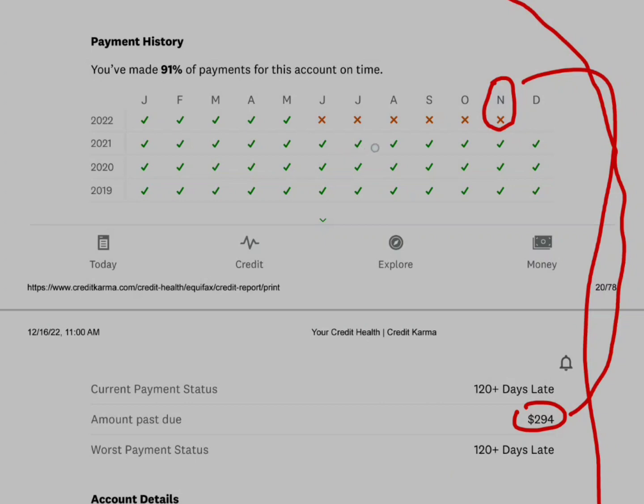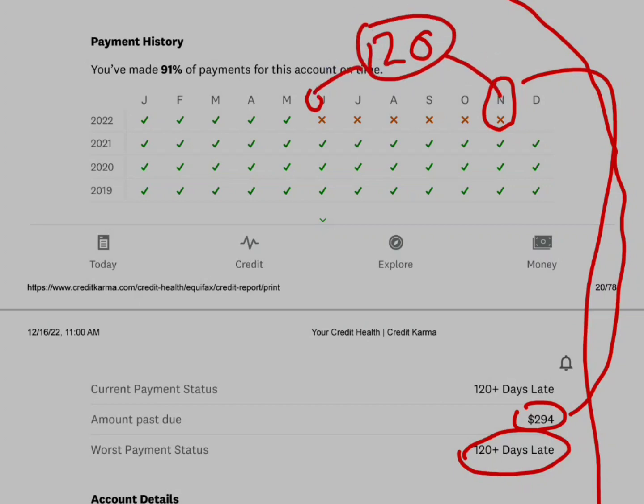120 days, 3, 6, 9, 12, 20. And then this is another. It says 120 days late, but then from when? From January? Okay. 3, 6, 9, 12, 18, 20. That's 120. But it says it's closed on July, right here. So that right there is a lie. It's proved.